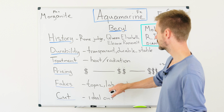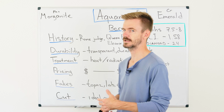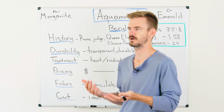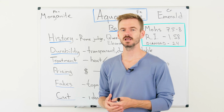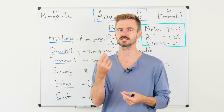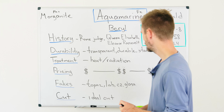Also, you will see the lab stones. The lab stones sometimes can be sold as natural. And again, it's easy to see the difference because in the lab stones, there is almost always no inclusion. They are completely clear stones. And in the natural stone, there's always going to be some sort of inclusion. If not visible to the naked eye, they are visible with the magnifier.